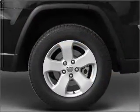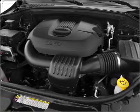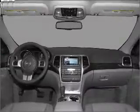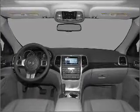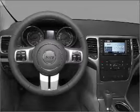Find your way easily with the included navigation system. Premium wheels lend a distinctive appearance. You will appreciate the safety feature of anti-lock brakes. Let the outside in with a built-in sunroof. Power and reliability are a great combination.